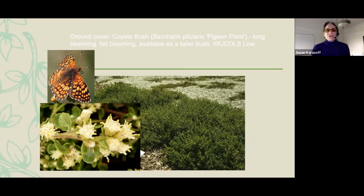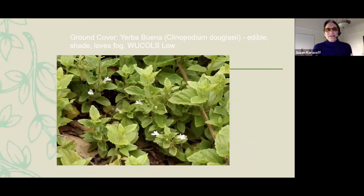Next, please. So yerba buena is a delicious edible evergreen plant. The leaves taste like a combination of oregano and a light mint, and it's a wonderful ground cover for a children's garden. It loves a lot of shade. It loves fog. It's so easy to establish.